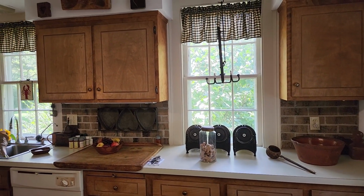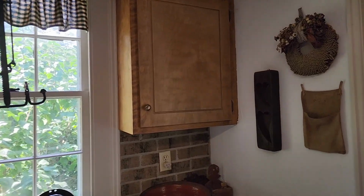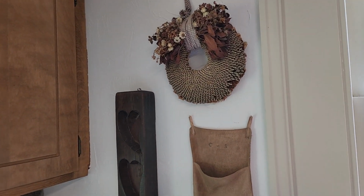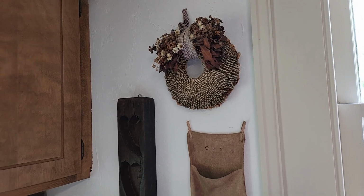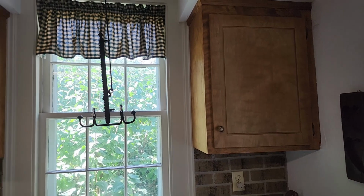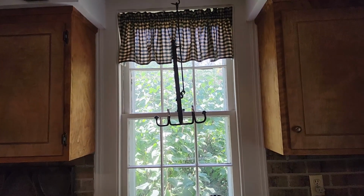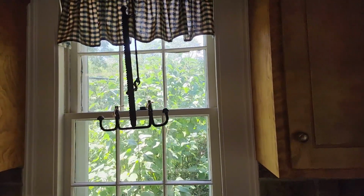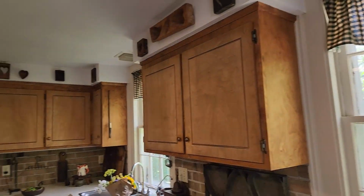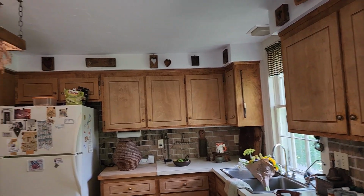There's just every corner, everywhere you look, it's just so elegantly put together. I love that sunflower with the drieds above. One of her specialties is the early lighting pieces. And there's one holding the pieces of rush. You may notice the bouquet of flowers there in the sink.